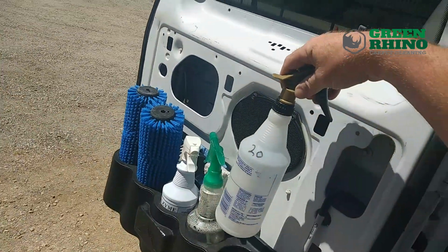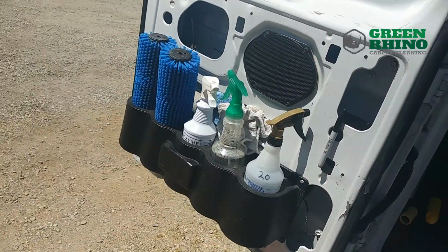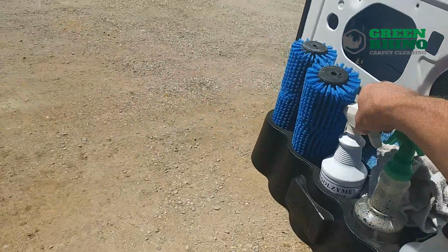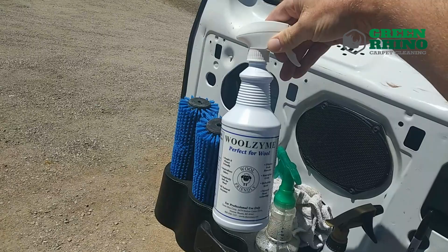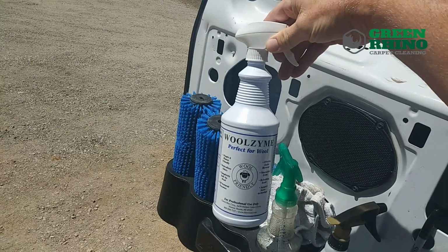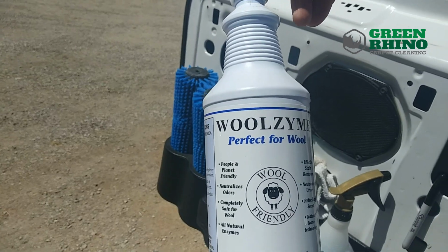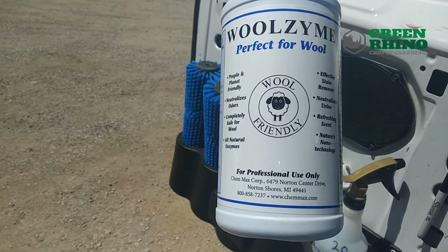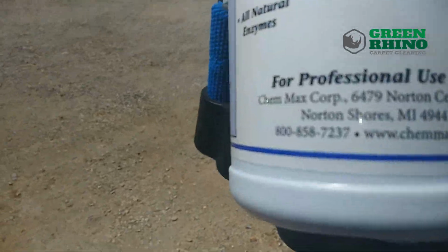Then I have 20 volume peroxide just for spots here and there of any organic. And I have this Woolzyme for wool, pet and odor removal. So this stuff here is awesome, guys. If you haven't looked into it, look into it. It's by Chemex. Chemex.com. Zoom in real close for you.